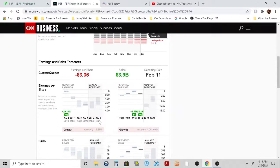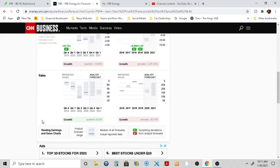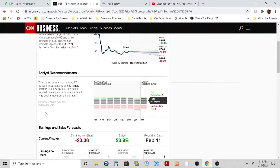And then we still have quarter one, and that's going to be somewhere around March that the numbers come out. The reporting date is going to be February 11th, so hopefully we'll get the numbers for quarter four then. And shortly after, probably in the April, May time frame, we'll get the numbers for quarter one. You can scroll down and they'll show you all the numbers and all the stuff you would want to see. Me personally, I believe this is a long-term hold, as always.